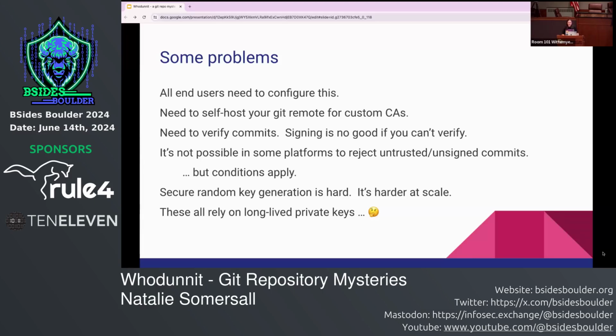And note again that each regulatory compliance box has controls around aspects of key life cycle. What cipher strength are you using? What randomness are you using? What algorithms are you using? So again, this is just adding more and more for you to prove. And again, these all rely on long-lived private keys.